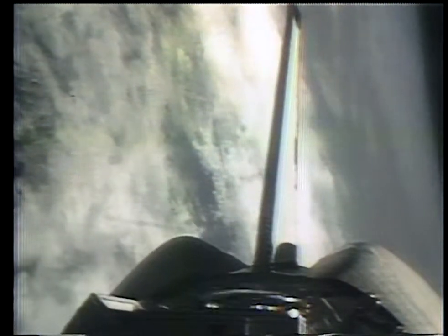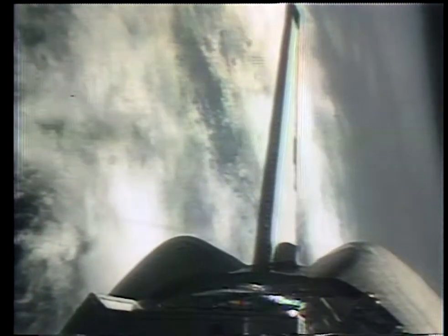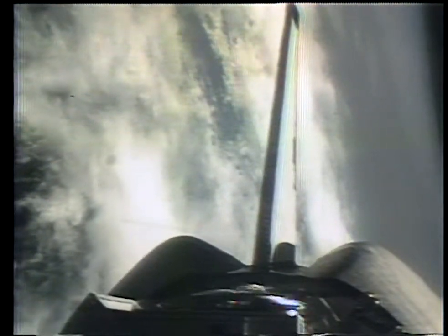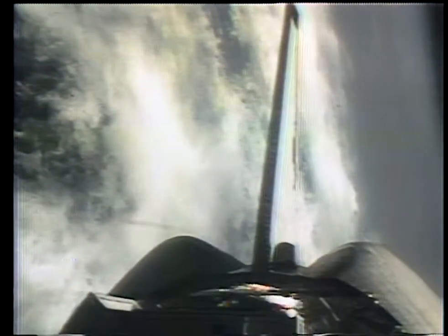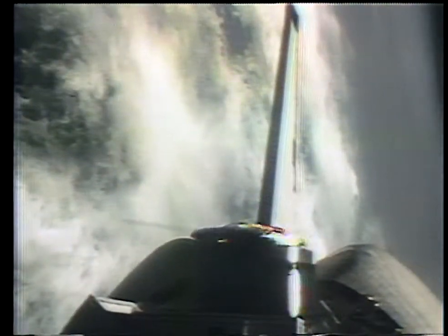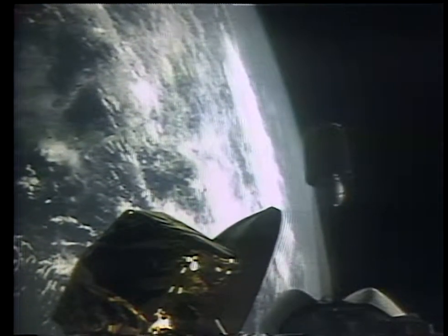Okay, and what you're seeing now is the very end of terminal sequence. It'll be popping out any minute now. And same thing on Palapa as with Anik. We really felt a kick when it left the bay. Did that faint vibration continue through the deploy, or did it stop when you deployed? It stopped with the deploy. And that's real pretty. That's my first view of it. Beautiful.